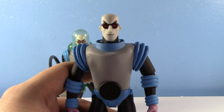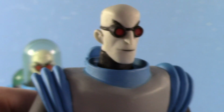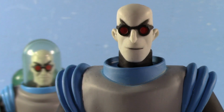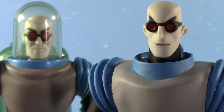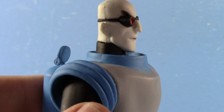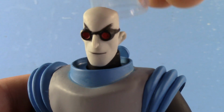Speaking of that head, though, this isn't a bad sculpt. It's just not what I wanted. It's just not what I feel like is ideal. I mean, especially bringing in the original one here. You can really see the difference. I just think the original looked way better. Looked way more like the show. This one's not bad, though. It's not bad. It's just not what I envisioned for Victor Freeze.